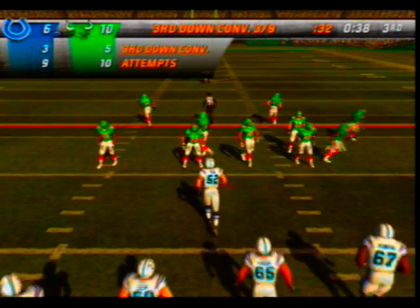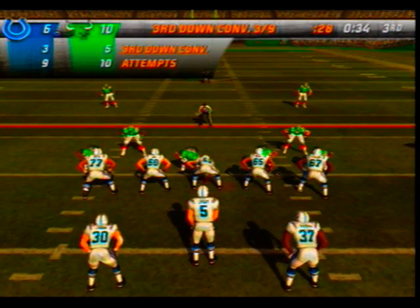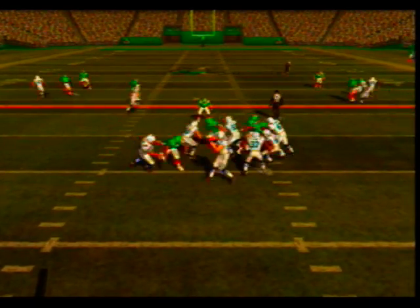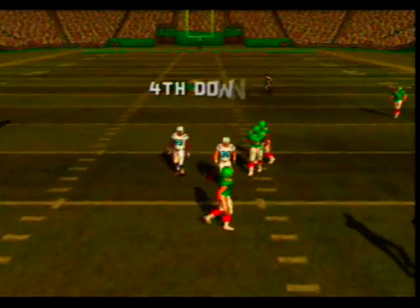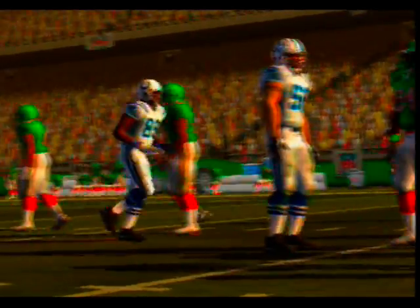Ball on their own 19. Ball on the 19-yard line. We're talking about Williams. The home team come out in a nickel package. Gets the pass off. Indianapolis fails once again to get the first down, and that's 7 times.